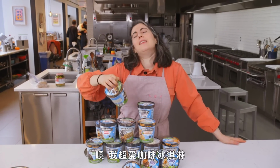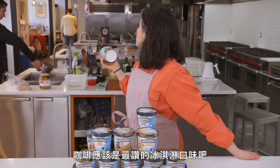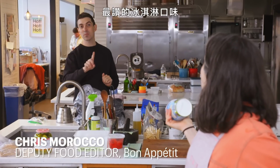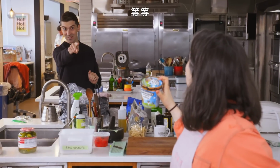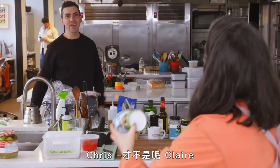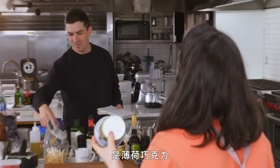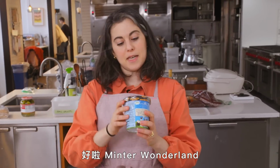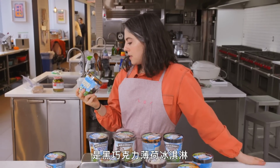Oh, I love coffee ice cream. Coffee ice cream might be the best ice cream flavor, right? The best ice cream flavor of all time and forever. Pistachio. What? Chris? No, Claire. What is it? Pistachio, mint chip. No, I'm talking about mint chip, Claire. All right, Minter Wonderland. Dark chocolate mint ice cream. Not really what Chris is talking about.